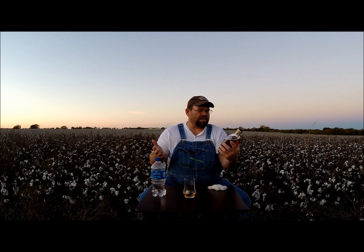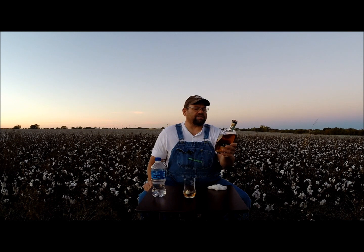This one is a barrel whiskey. It's batch 002, bottle 3578. It's 9 years, 6 months of age. It is an American straight whiskey, sherry cask finish. 750 mils, 61.9% ABV, which is 123.8 proof. I'll read to you the back. This American whiskey was aged in white oak barrels, finished in sherry casks, and bottled at cask strength so you can experience the true flavor.